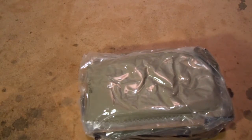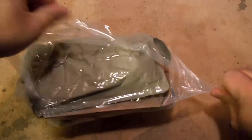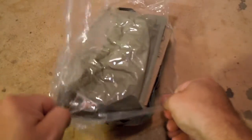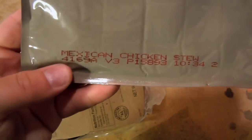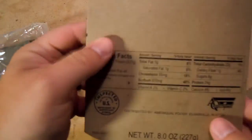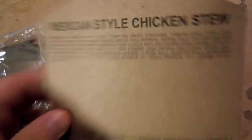And this does have the somewhat nice Ameriqual inner bag. So I guess if your outer bag was breached, it'd be kind of nice to have that inner bag as an extra layer of security. Here we have our Mexican chicken stew with a date code of the 169th day of 2014. So indeed, a 2014 MRE. And there's our sleeve with our nutrition facts on it, and our ingredient list.